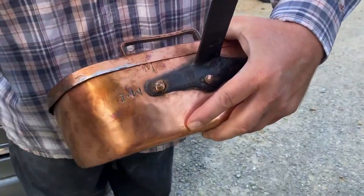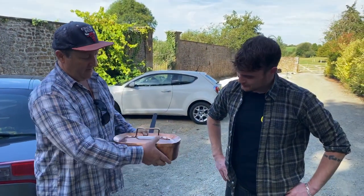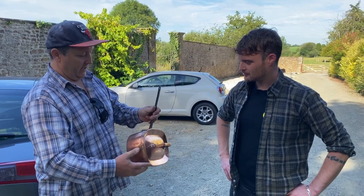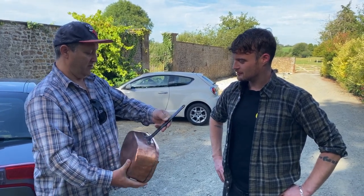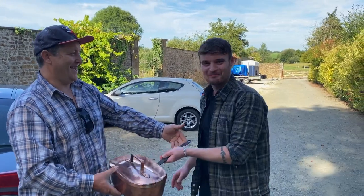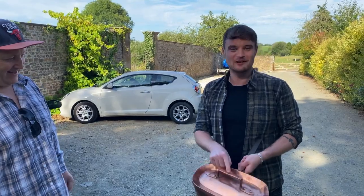So the lid fits the base. And they're made with an extra rim round there to make them hermetically sealed. So that when they cooked things like meat and that, it held the moisture in. So basically a stew pan, a braisière, they call it. Quite interested in buying that off you, Sean. You can test run that, no problem. Because you don't normally see them with your initials on.